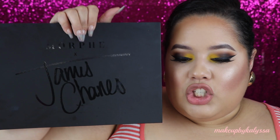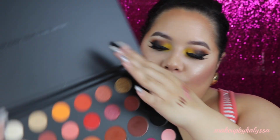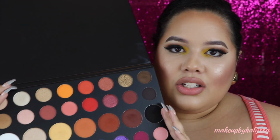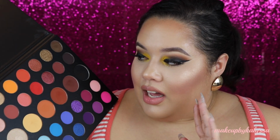Now the last palette, which is a newer palette, but I knew that I was gonna love it because how could I not? It's actually the palette that I have on my eyes. This is the only palette that I used today and it made me fall in love with it. Of course, it is the Morphe and James Charles palette. It's amazing. When I first used this and I used this red and it looked the way it did, I was like, I'm done. This palette is amazing and I love it.